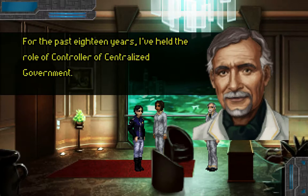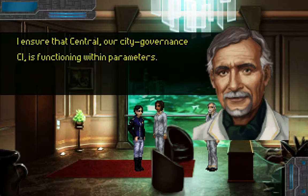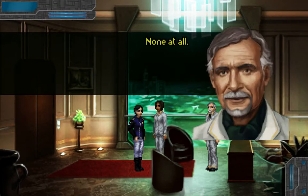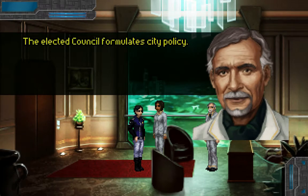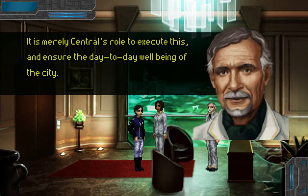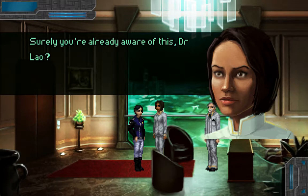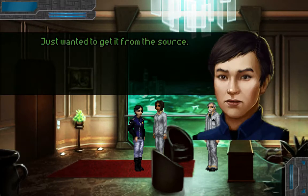For the past 18 years, I've held the role of controller of centralized government. I ensure that Central, our city governance CI, is functioning within parameters. What would you say your political function within the city is? None at all. The elected council formulates city policy. It is merely Central's role to execute this and ensure the day-to-day well-being of the city. And it is Dr. Vargas's role to maintain Central's operations. Surely you're already aware of this, Dr. Lau. Just wanted to get it from the source.